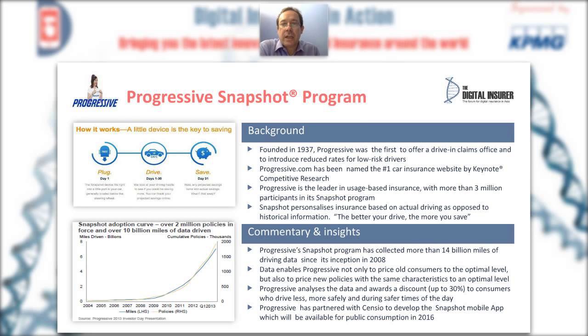The first thing I'd like to draw your attention to is the graph at the bottom. You can see how aggressive and how quickly telematics has grown. A typical innovation curve, it started very, very slowly and has grown quite quickly in the last few years. My understanding is they have around 3 million users in total.